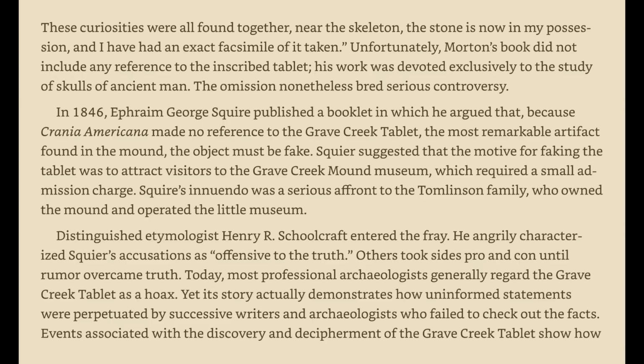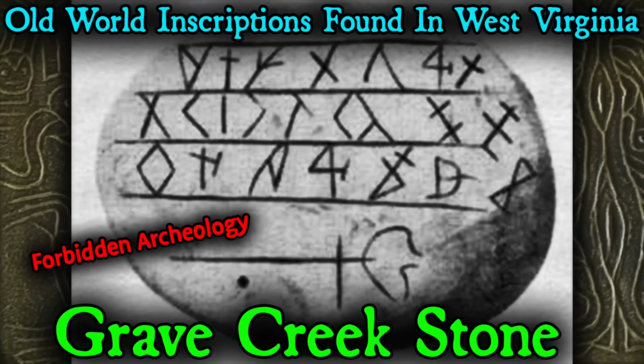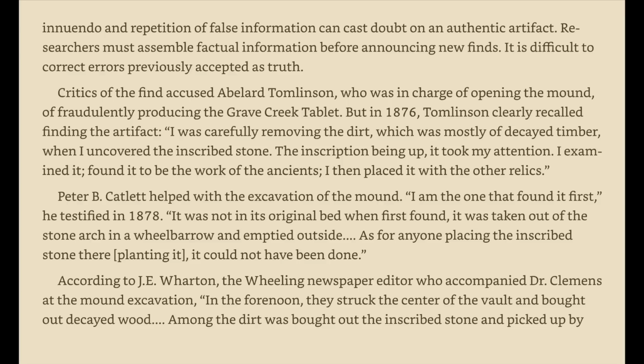Those are just gatekeepers, you mean. Modern gatekeepers. Yet its story actually demonstrates how uniform statements were perpetuated by successive writers and archaeologists who failed to check out the facts. Events associated with the discovery and decipherment of the Grave Creek tablet show how innuendo and repetition of false information can cast doubt on an authentic artifact. This was an authentic artifact that they're hiding today. Researchers must assemble factual information before announcing new finds. It is difficult to correct errors previously accepted as truth.